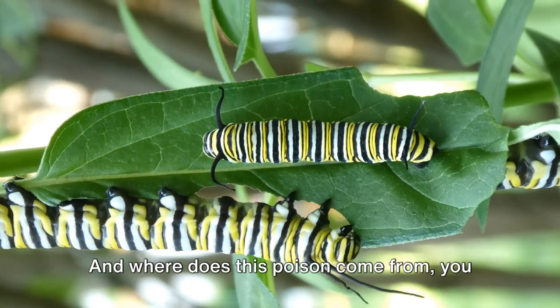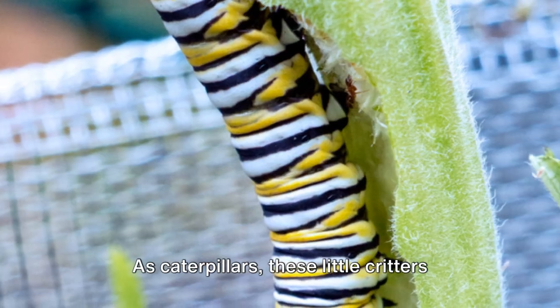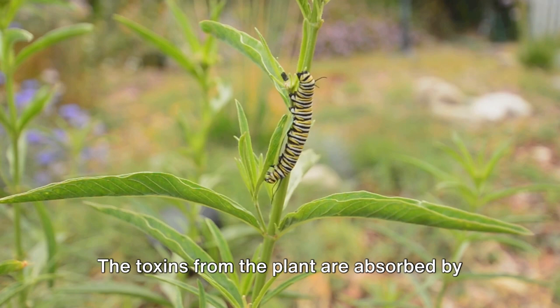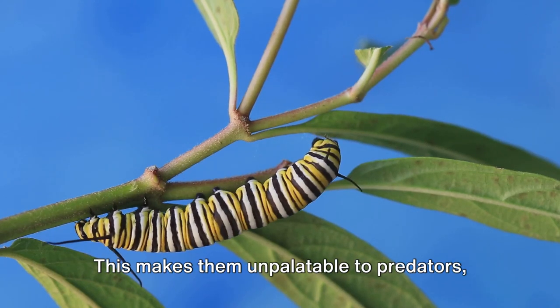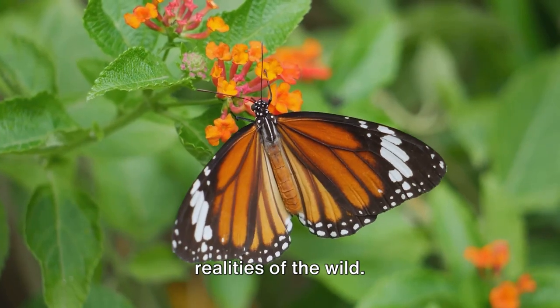And where does this poison come from, you might wonder? Well, it's all down to their diet. As caterpillars, these little critters feed on the leaves of the milkweed plant, which is toxic. The toxins from the plant are absorbed by the caterpillar and carried through to the adult butterfly. This makes them unpalatable to predators, giving them a fighting chance in the harsh realities of the wild.